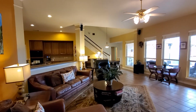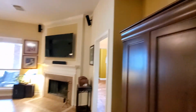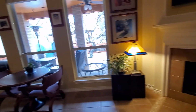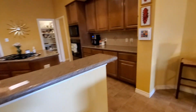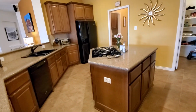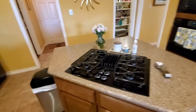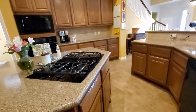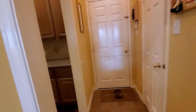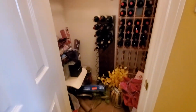This is the family room. Wood-burning fireplace. Breakfast area. So I'm not sure how you feel about the stove being in the island. I know you don't like the kitchen sink in the island, but it's the gas stove. Little butler's pantry goes back into the dining room. Extra storage.